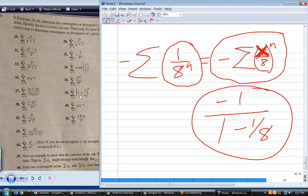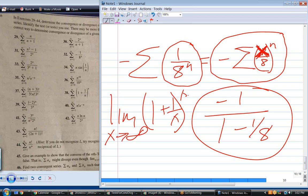What's the nth term on 38? Recognize that? No. E. E? Yeah. The definition of e is the limit of 1 plus 1 over x, to the x power, as x goes to infinity. That's e, which is like 2.71. So if I try to figure out the nth term there as n goes to infinity, that nth term is e, which is not 0. That is a divergent series because of that.